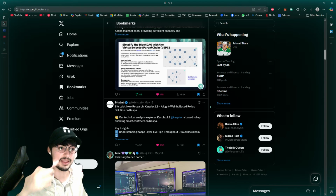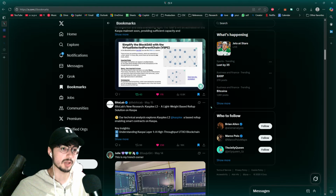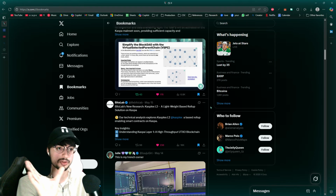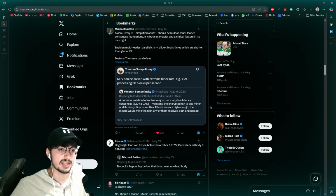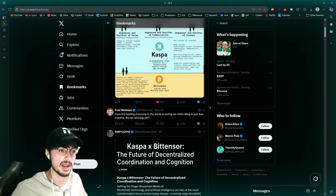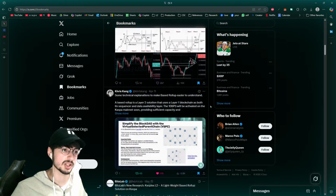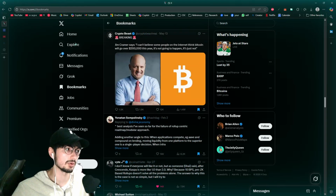That flip of a switch can be instantaneous, and because Kaspa has so many blocks per second, you could be making profit in just a very small time frame. Boom, switch it, put those AI data centers to work through Kaspa, and then flip the switch back when you need to use it for whatever other task that data center is specialized for. So some really interesting applications down the road for Kaspa.